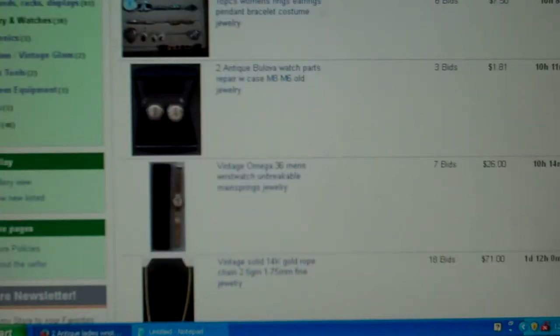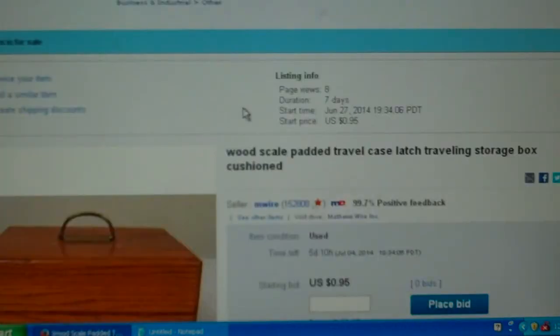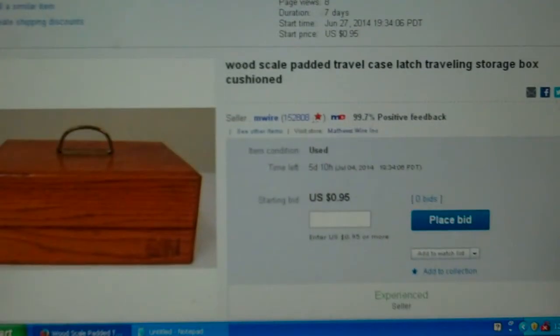I have a lot of jewelry and watches on there right now. Just a few. A lot of that is unpaid for items that have been relisted, etc. Now here's something for some of you folks trying to make up a nice travel kit for gold buying.